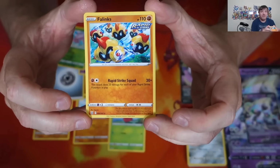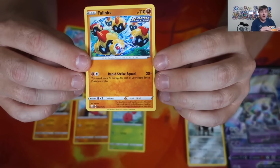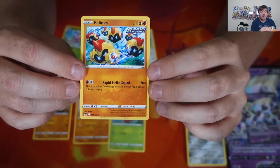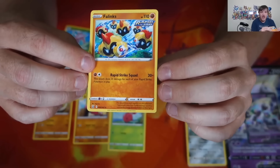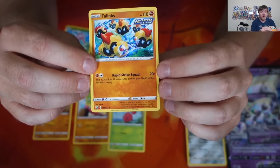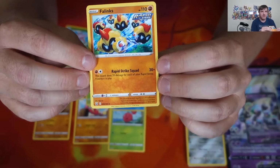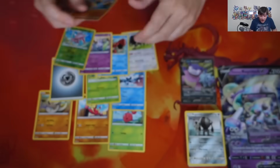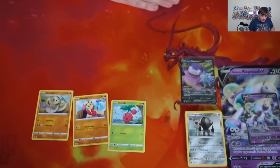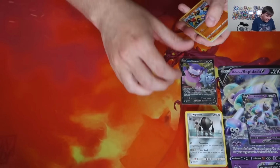Remember, Rapid Strike Energy will be 2 energy. So, you know, turn 1 going second, get a full bench of Rapid Strike Pokemon, and you do 120 damage for a single energy. And we're typing your one-hit KOing things like Crobat or an Eternatus V. Not the VMAX, but the V. So there are reasons to play this card. I do kind of like it. I do want a Falinks. When the new Malamar comes out, I'll be working on a bit of the old Falinks deck.